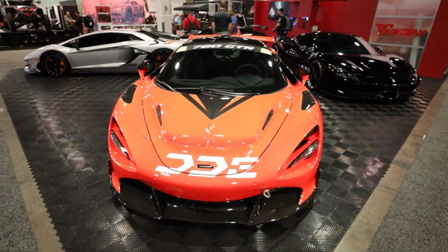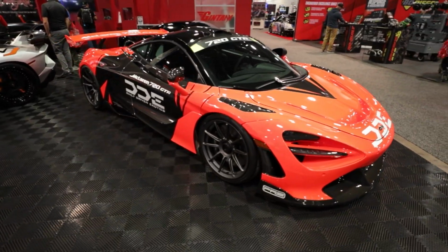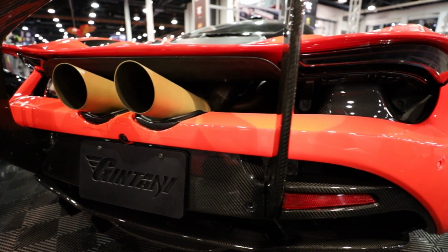Now, the color unfortunately doesn't really come through very well on the camera, especially in here under these lighting. But at the same time, this car is just really, really cool. And this is the second time I've seen this car in person. I saw it down at Monterey Car Week last year, and seeing it outside, the color comes through a lot better. I wanted to see it here, and when I heard that it was going to be on display here at Gintani's booth, I was really excited to be able to get a closer look at this car once again.